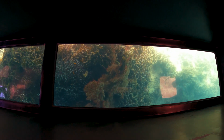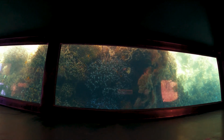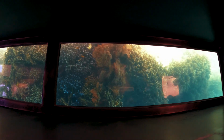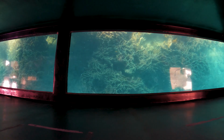Here is galaxy coral, mushroom coral, staghorn coral, nocturnal coral, and more, and so on. And fish. Oh wow! Oh, many fishes under the coral.